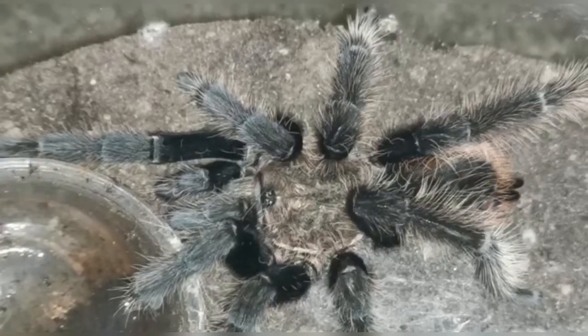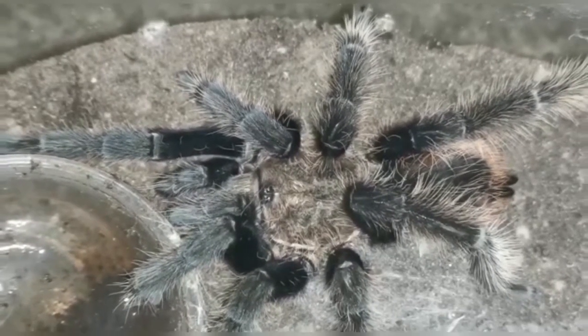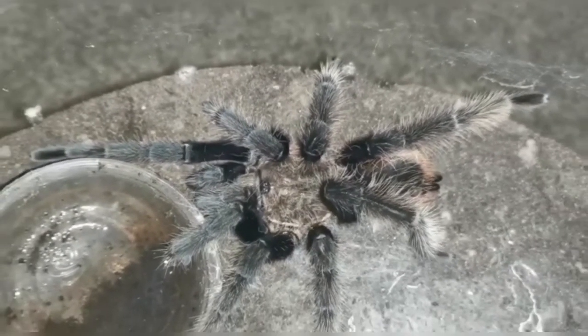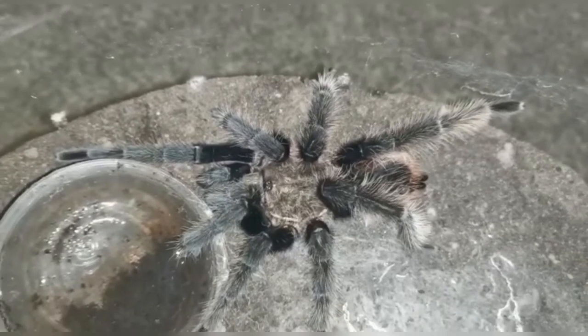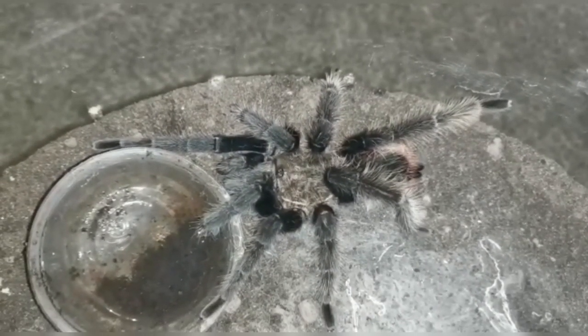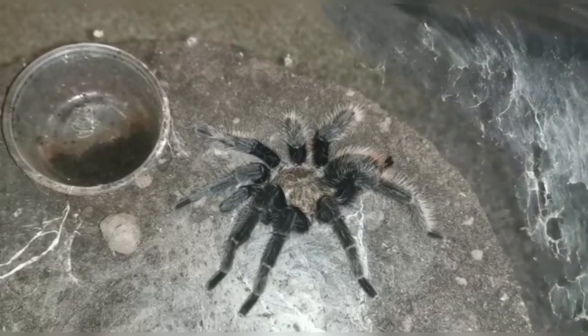With this being a New World tarantula, its venom isn't actually that significant, so bites aren't what you really need to worry about. One thing it does do though is kick urticating hairs, and I have quite a bad reaction to that, and I know a lot of people do as well. So that's definitely something to keep in mind.